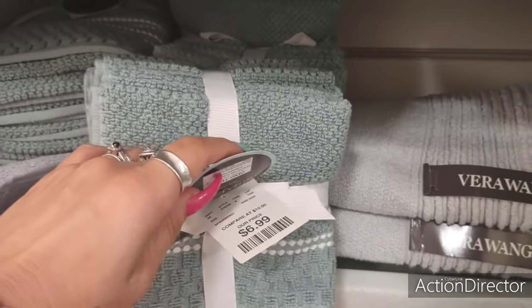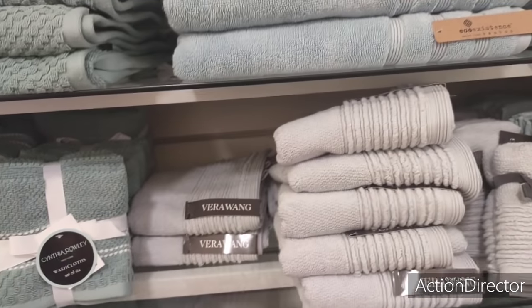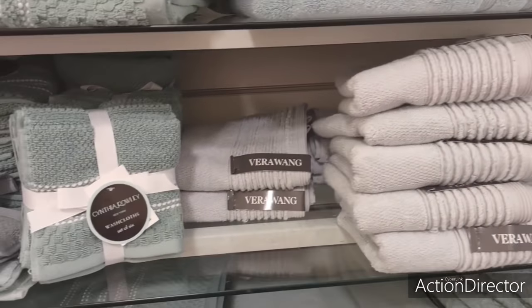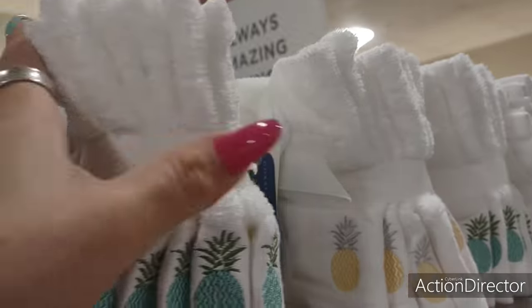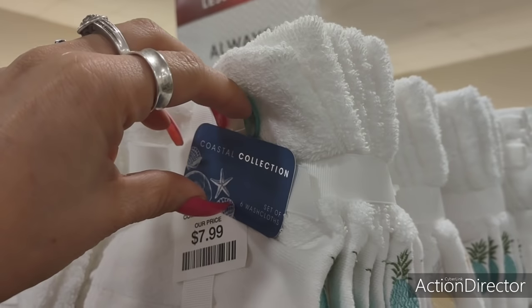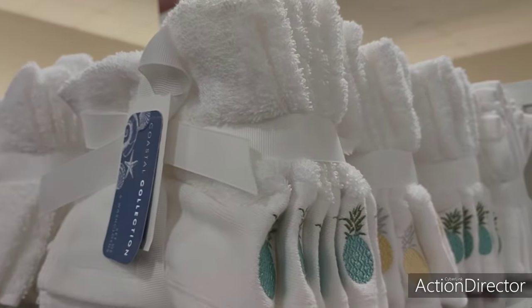Cynthia Rowley, $6.99. I'm always on the lookout for finger towels. This is cute. Coastal collection. Look at the pineapples. And let's see, this is gonna be $7.99, set of six. Then you also have it in the yellow pineapple. Those are nice.